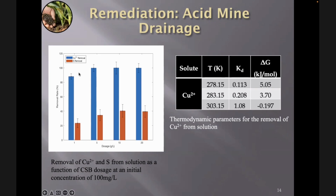We've done the same kind of experiments with iron, and we see very similar results. Now what we need to do is look at whether there's a competition between the copper and the iron removal with the crab char.